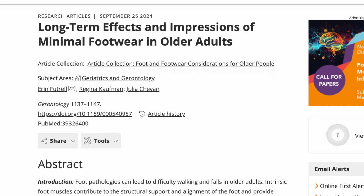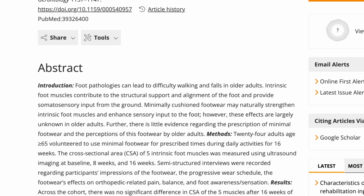You're probably saying, but Joe, you're young. It's totally different after 55. And I understand what you're saying. And that's why I wanted to share with you a recent publication which introduced minimalist shoes, so a very thin sole, to a group of 65 and older adults. Let's take a look at what they found.